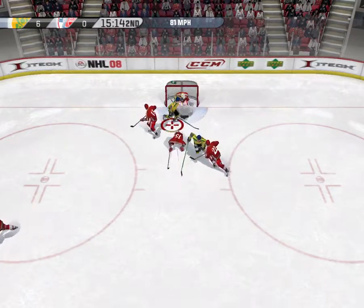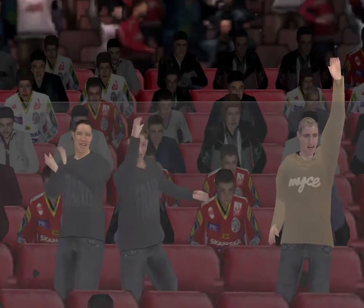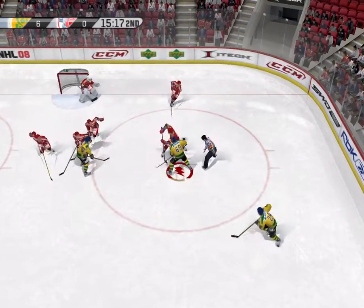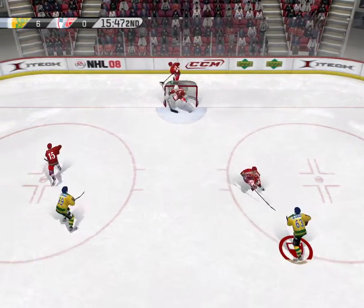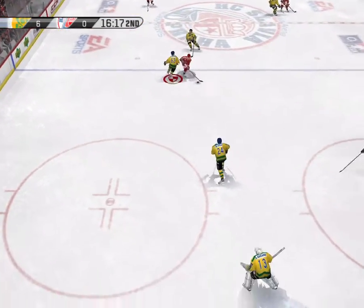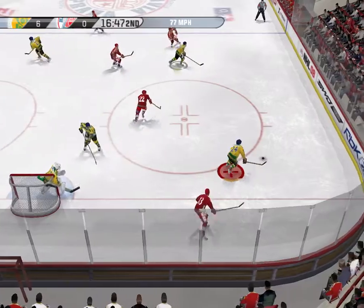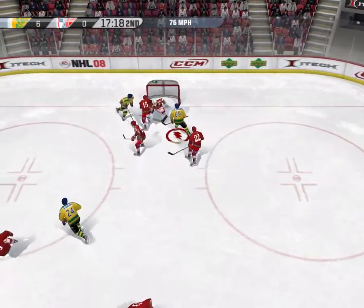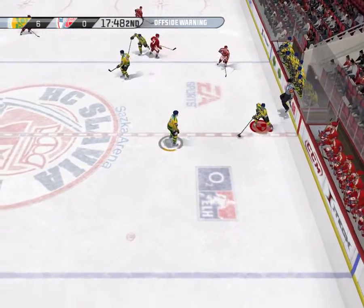Shot on net. Konek freezes the puck. The ref is signaling for the faceoff. The faceoff goes to Slavia in behind. They're over the blue line and on the attack. Shoots it! Kuchera made the save. Quick shot! Ronek turned him away. Thunders hit into the board. Kuchni.